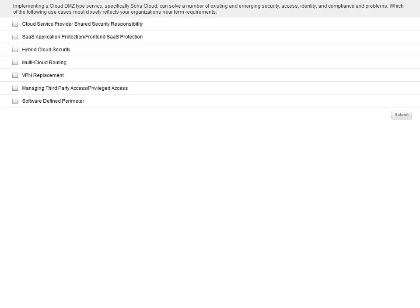And I think the other one, which is emerging, is the SaaS application protection, or what some organizations call front-end SaaS protection, which is, I'm a SaaS provider or I'm a born-in-the-cloud company, and I just assume that either security wasn't a problem, and that's probably a naive approach, or that my cloud security provider probably provided that in some way, shape, or form. And the reality is that these organizations have to step up and provide that security infrastructure themselves.